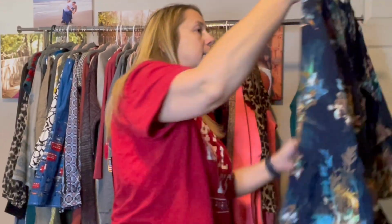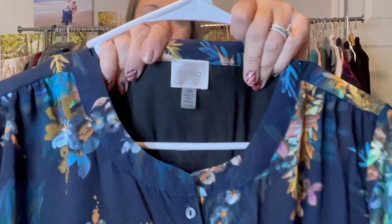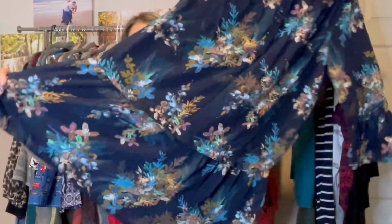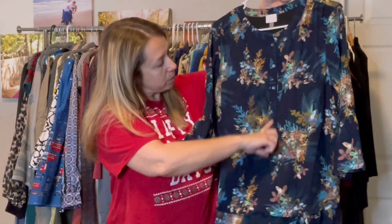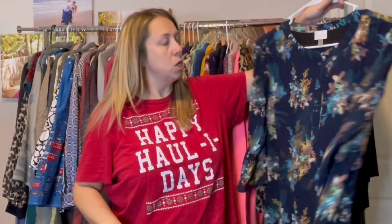I'll go this way. Next is this Cupio dress. Size large. It is this peplum type bottom. Be super cute with a little brown hat and brown tall boots. 3/4 button, bell sleeves. Super cute.